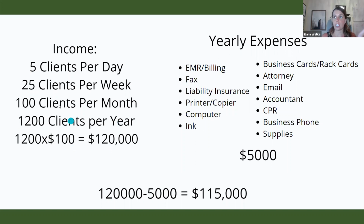Now, you guys aren't going to have 5 clients per day when you start. I don't even want to see 25 clients per week personally. I try to only see clients 2 days a week. Then I have other therapists see clients, and I make money off of them seeing clients. So there are different ways to make money when you're doing this.